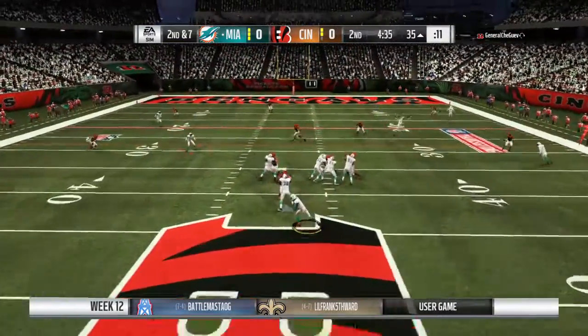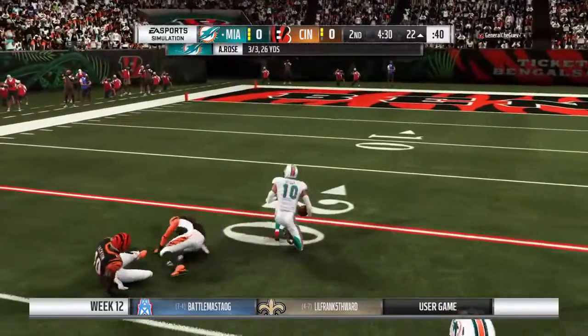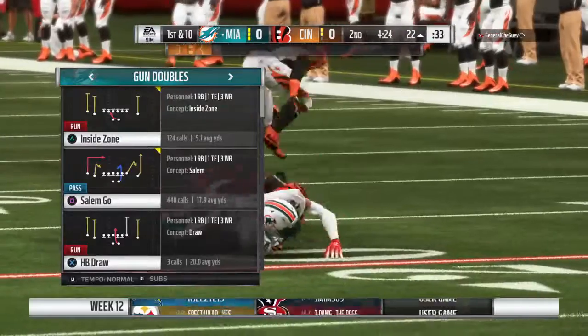Operating from the gun. Rose. And Stills over the middle. And brought down, but not before they're inside the 25. 13 yards on his first catch. It's a first down as well.